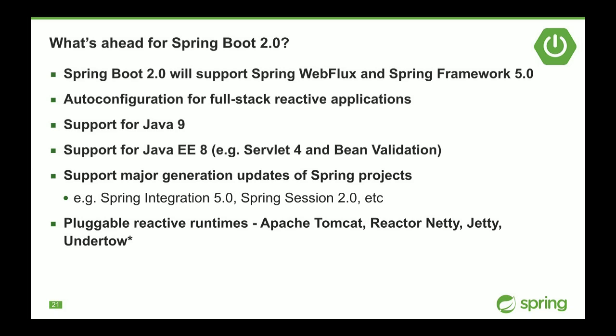Java EE 8, there are some JSRs, obviously Servlet 4.0 is an exciting JSR for sure, as that affects a good chunk of the Java universe there, as well as bean validation. So those are things we're definitely tracking very closely and will be supported in Boot 2.0.